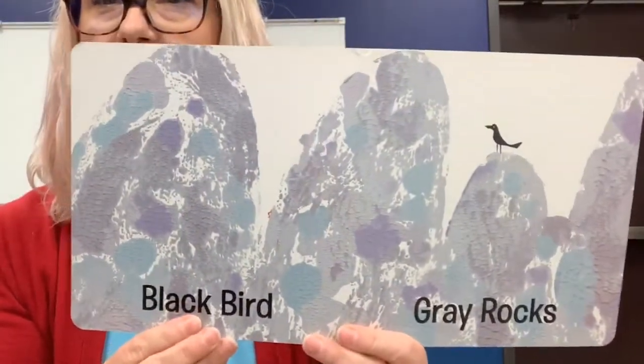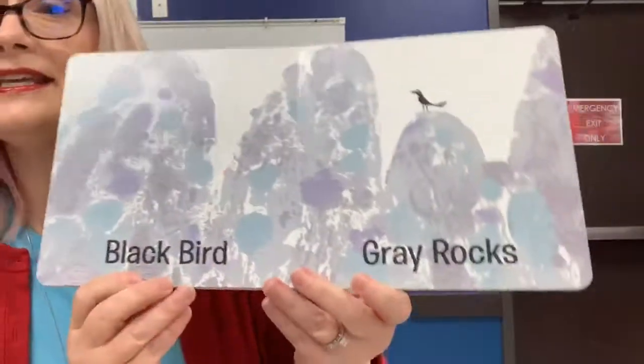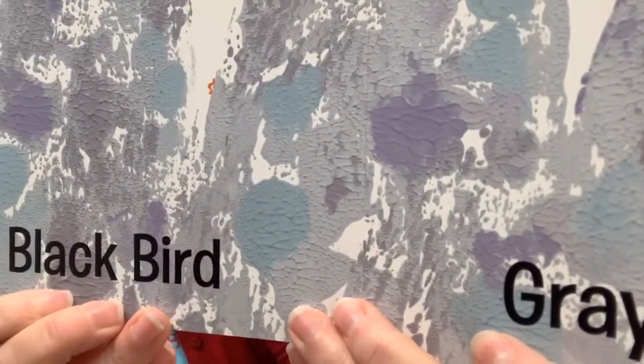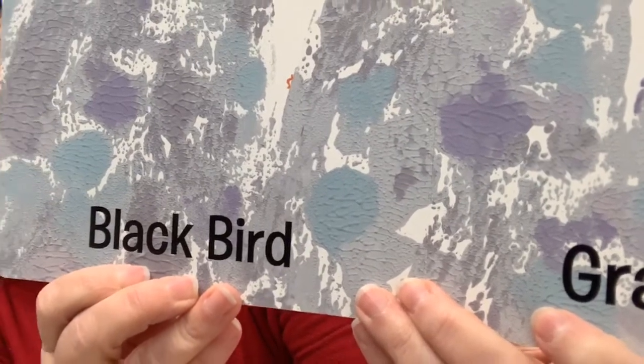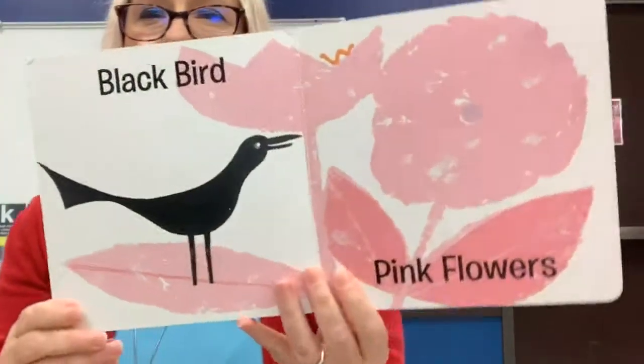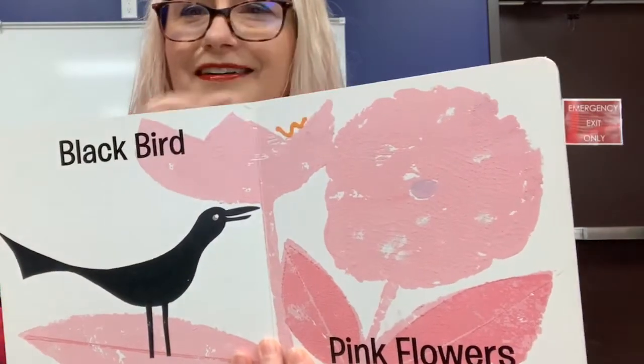Blackbird, gray rocks. Do you see the... I see it. It's so very, very little. That little bitty orange worm right there in the middle climbing the gray rocks. Blackbird, pink flowers right there.